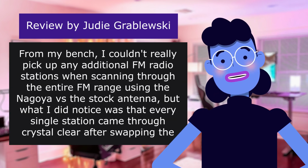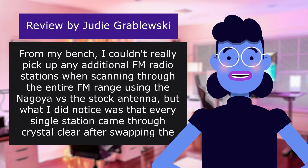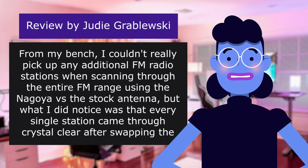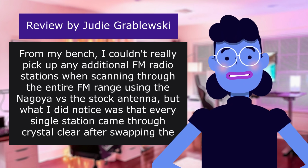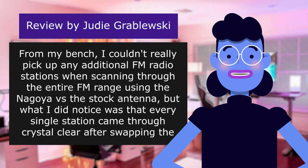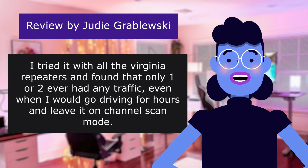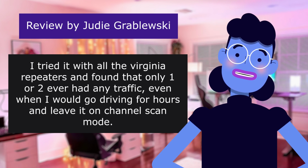From my bench, I couldn't really pick up any additional FM radio stations when scanning through the entire FM range using the Nagoya versus the stock antenna, but what I did notice was that every single station came through crystal clear after swapping the antenna, whereas before it would not pick them all up. But some stations definitely had poor reception unless I would walk all around. I tried it with all the Virginia repeaters and found that only 1 or 2 ever had any traffic.